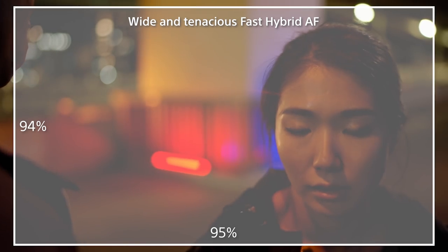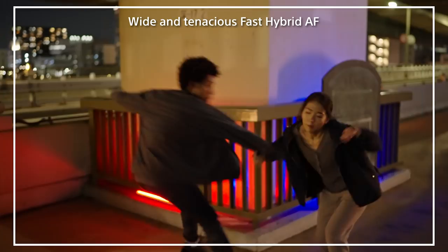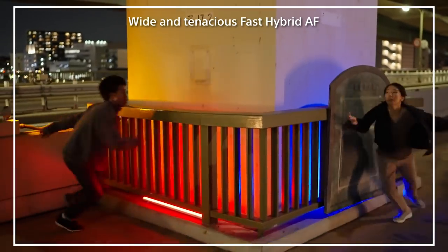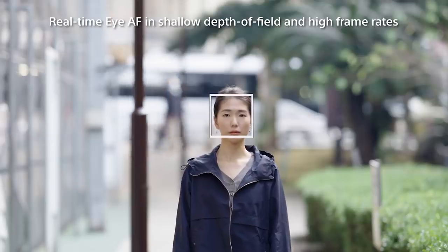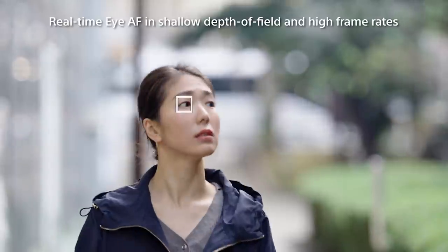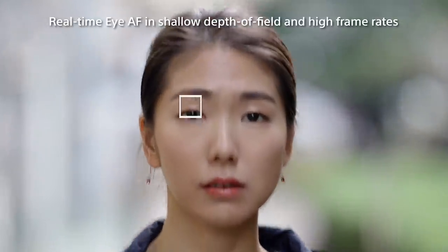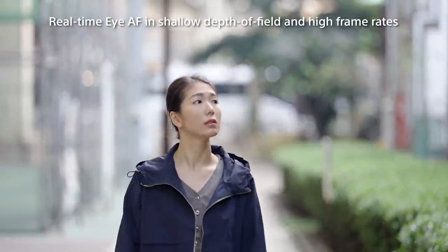Sony's fast hybrid autofocus system, with phase detection points, precisely detects and smoothly maintains focus on moving subjects over the entire frame. Real-time eye autofocus is also integrated. The FX3 can effectively track the subject's eyes even in a shallow depth of field or high frame rate shooting.